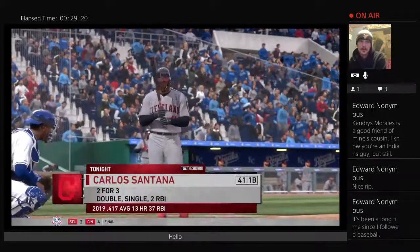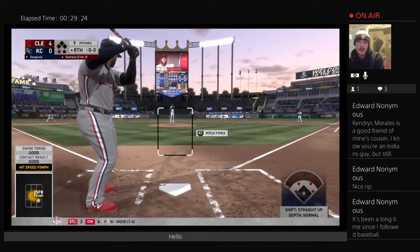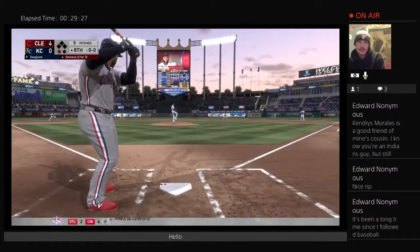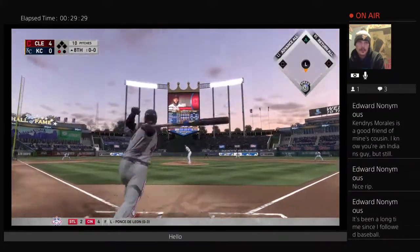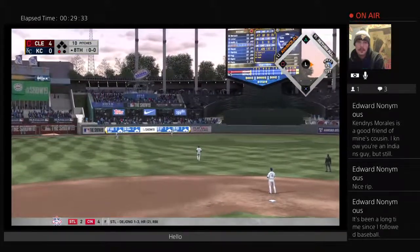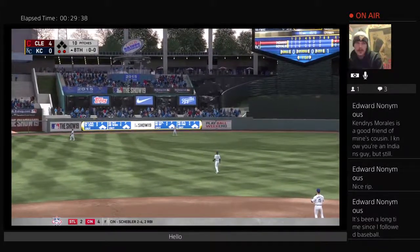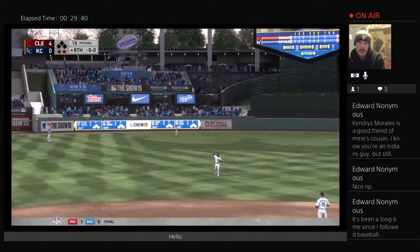The batter next will be the cleanup hitter, Carlos Santana. So far, 2 for 3 in this one. Ready to deliver. Here's the first pitch. This is hit high in the air out toward left center. Phillips is on his horse. He's got it. A nice play there. 2 away.